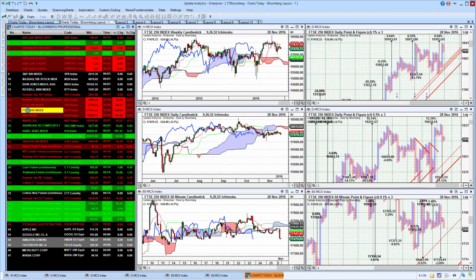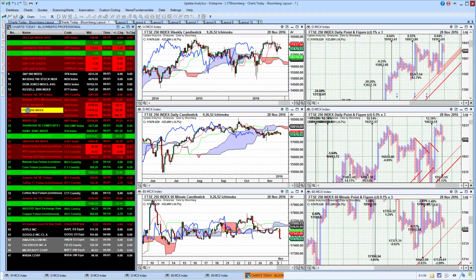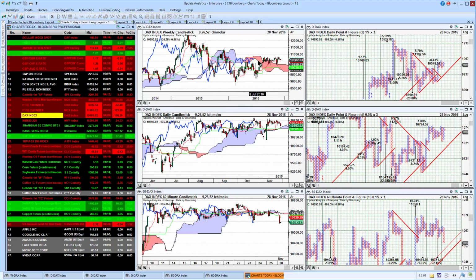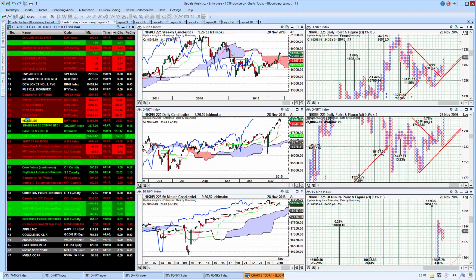If we look at the FTSE 250 index, that's below the cloud as well, starting to look a little bit more bearish short term, but long and medium term quite bullish. And look at the DAX. The DAX is again breaking down this morning, setting some new downside targets, 1 and 2%. Bullish in the medium term, but long term just still hasn't quite got above the cloud, so we just don't have that clear bullish picture that we have in US markets.